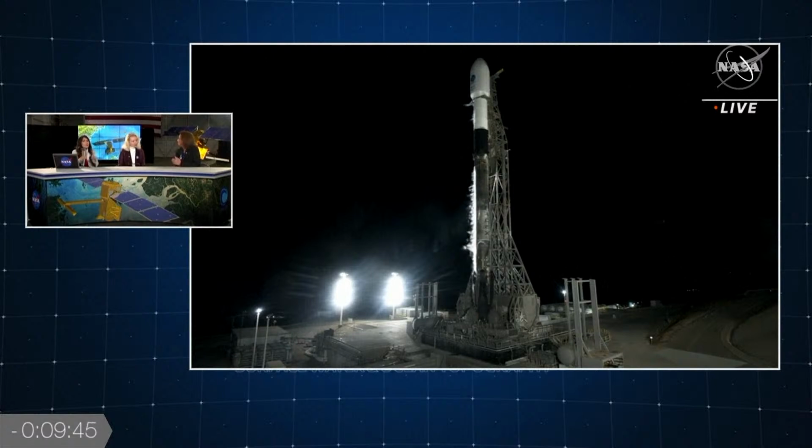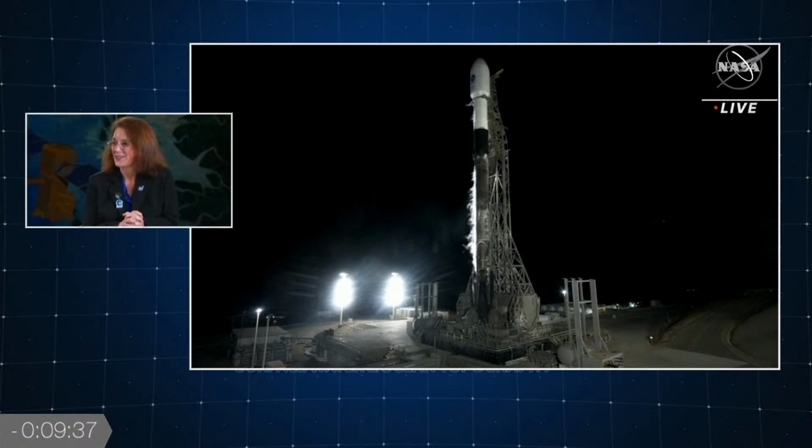Now, SWOT is a joint mission between NASA and CNES. Climate change knows no boundaries, so why is it important for a mission to be an international collaboration? So, science knows no boundaries, right? So our scientists are from all around the world, and this partnership with CNES is tremendously important. It spans over 30 years on ocean altimetry missions, and that's not even counting other partnerships that we have with CNES to achieve our science. So we're looking forward to many, many more missions together with them.